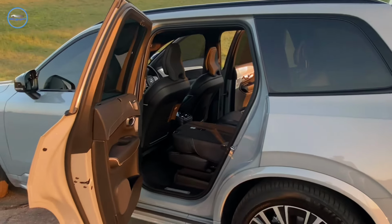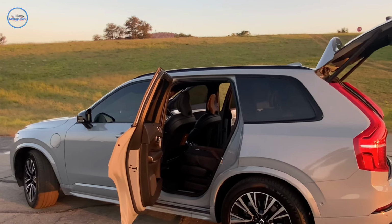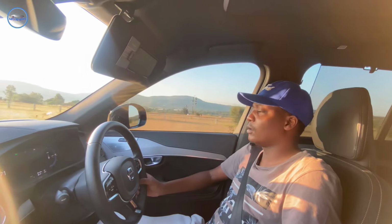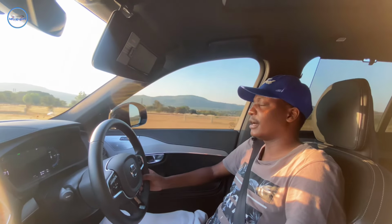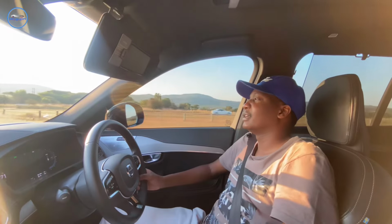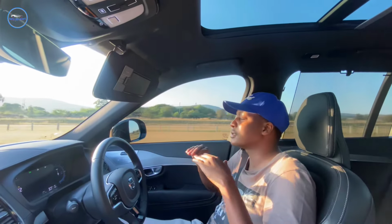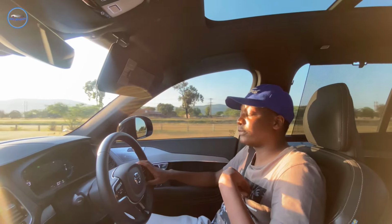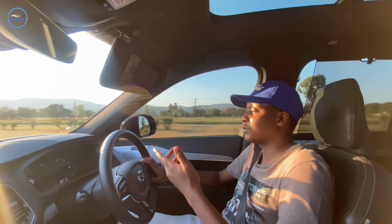Jeremy Clarkson had this car for years and generations of these vehicles. I'm sure he still has this car till today because of how magnificent a vehicle it is. So how does it feel to drive the XC90? Like I've been saying throughout this whole review, I had the XC60, and the XC60 is basically the same vehicle as this, just that this is bigger. And I must say, for the weight, this car really does go. It takes 5.2 seconds to go from 0 to 100.